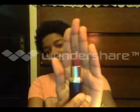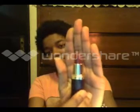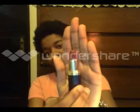This next one is called Crushed Cranberry, and it's such a beautiful color. This one is more of a pinkish color. As I said, I'm not really sure about light colors on me, but this one I really like.